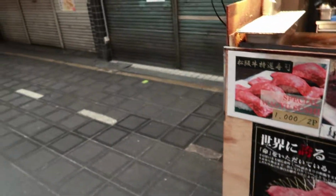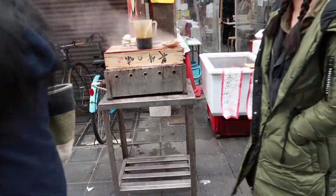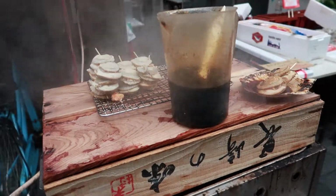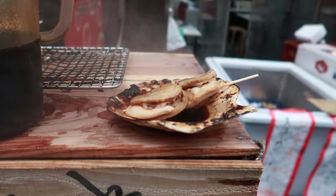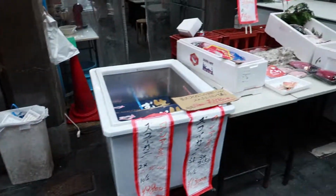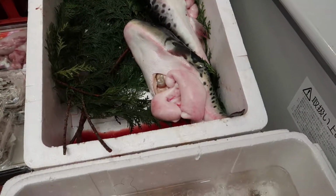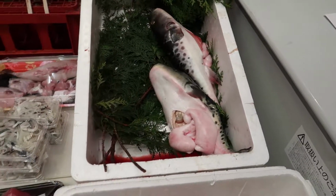Hi. Hello. Oh, look at this. They're cooking right here. Why are we even here? Is this like oyster or something? It is oyster. I have no idea why I think everything is oyster, but clearly these are grilled scallops with some kind of sauce. The guts and stuff are outside.